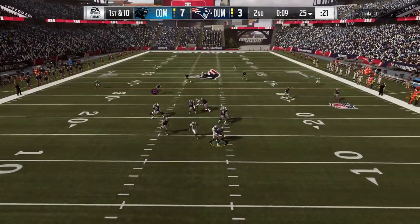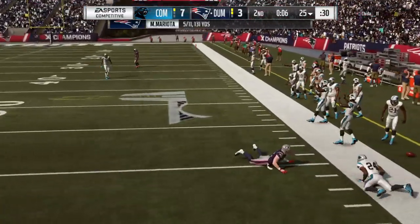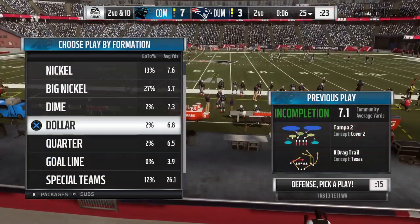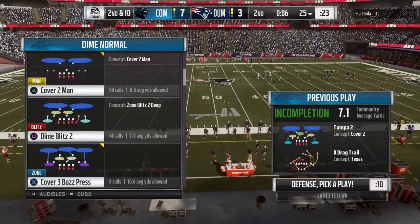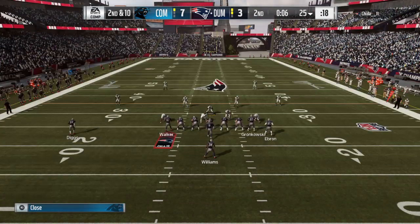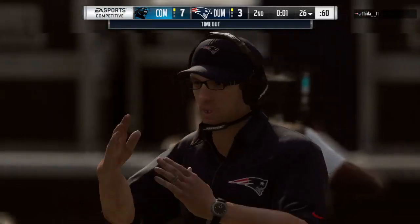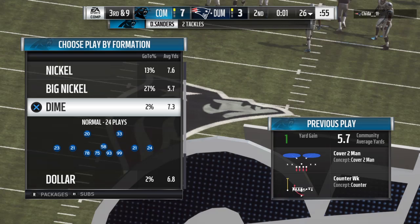Mariota on first down. It fights him off. Eluding the pressure right. And that'll be incomplete with just 6 seconds left on the clock. Line of scrimmage, again the 25, 2nd and 10. On 2nd down, Williams. And he'll get this one up to the 26. And with just 1 second remaining in the first half, they'll call the timeout.